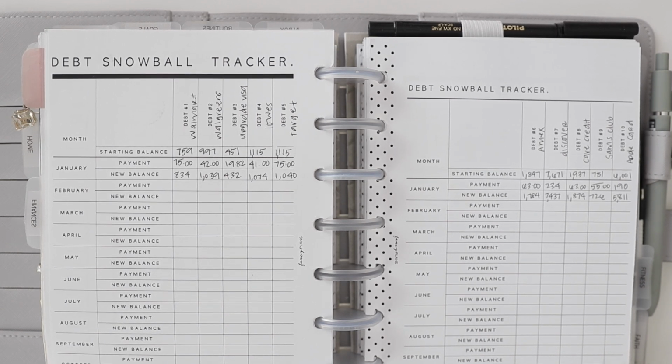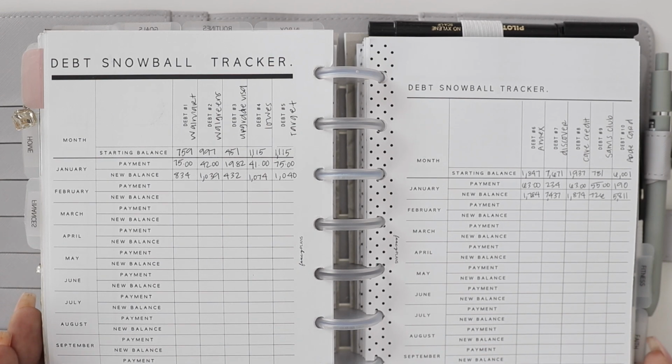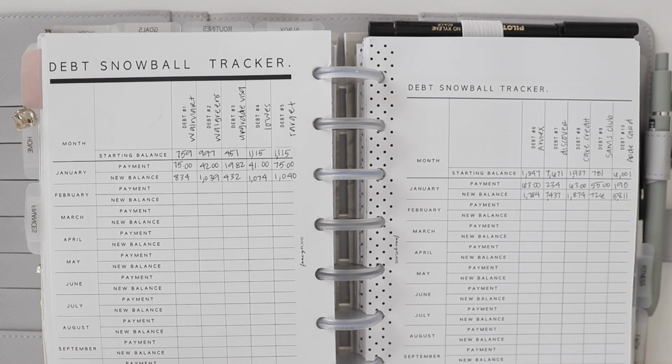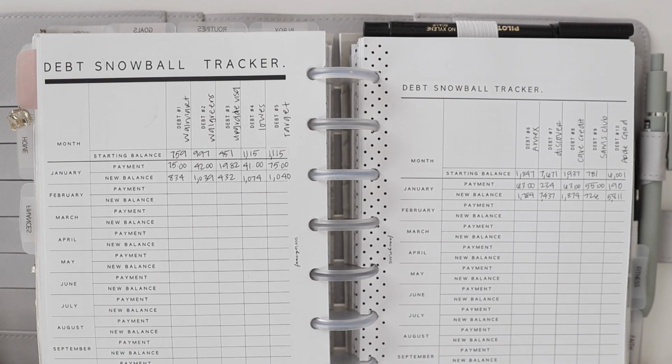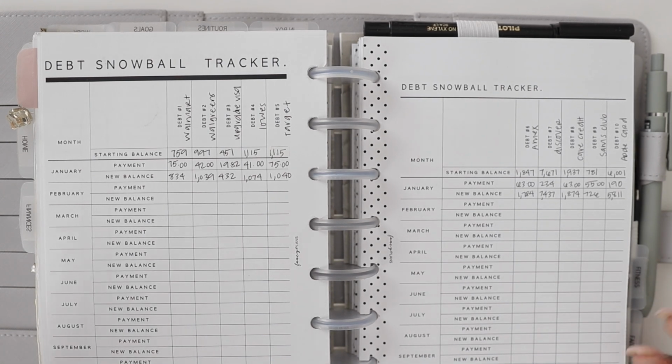And I feel like everybody should have at least a habit tracker. But all these other trackers based on the type of planning I'm doing, financial planning, and breaking it down that way is going to help me to better focus and really drill down on my goals and my habits and changing things and just knowing what's going on. So that's why I like to have different trackers based on what I'm tracking.